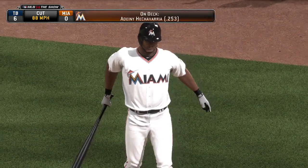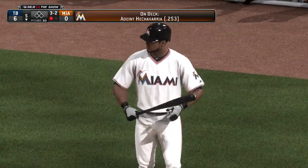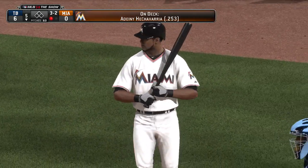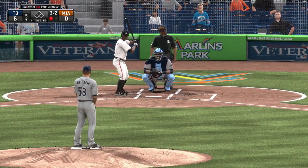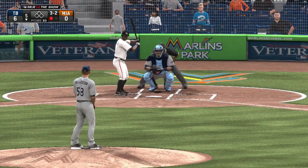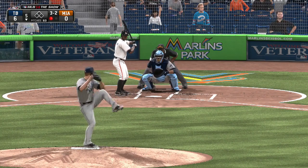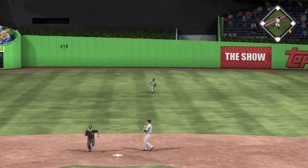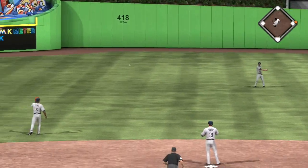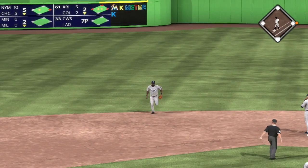And oh, look out as the cutter ran way in and just about drilled him. Can't imagine guys like that too much. Yeah, not too much indeed. You start getting into the danger area when it's up and in that high. Swinging a liner back through the box and into center field as he's aboard with a 1-out single.